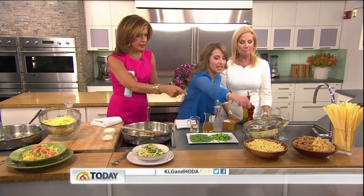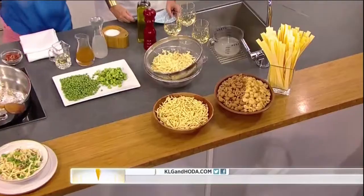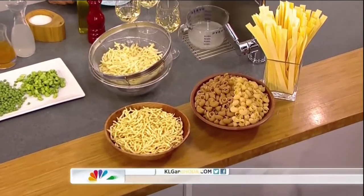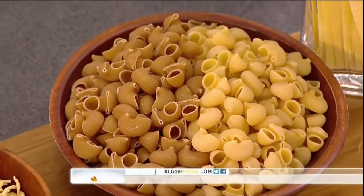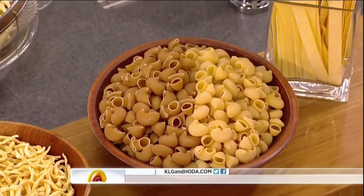So pastas we haven't heard of before. These are things you may have seen in the pasta aisle, but maybe you were a little afraid to try. Strozzapreti, the twisty ones. You could also use rotini or any kind of spiral. And then my favorite, chiocciola, which means snail in Italian. They do look like snails. Do they have different tastes than regular pastas? Not really. You've got whole wheat, you've got regular, but different shaped pastas hold on to sauces differently.